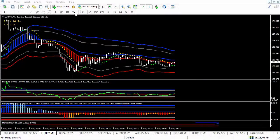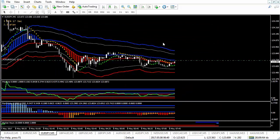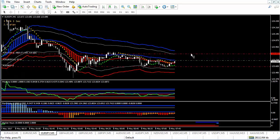I've got a signal to go long, so I'm going to do that before the market takes off on me here. So now I've got this equilibrium long trade. My stop is going to go beneath the dots. And because of the Equiscape indicator, I'm going to target this middle channel.